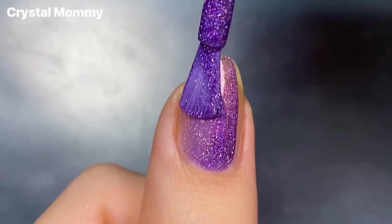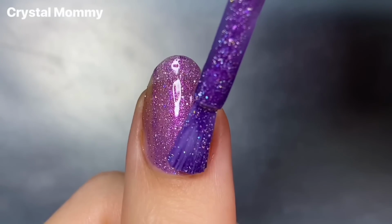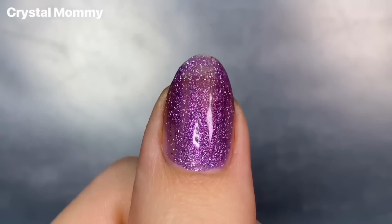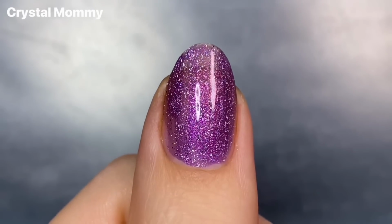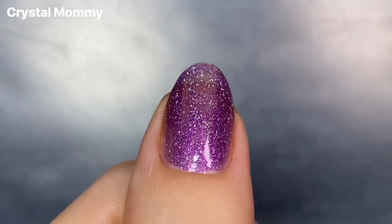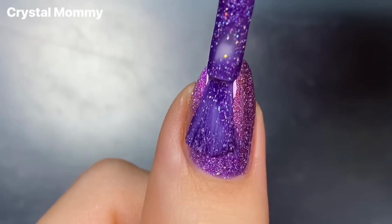While I hate the name of this one, it definitely is super gorgeous. I'm just a big fan of their crushed holos, and I feel like this one is especially sparkly. I don't know if it's the addition of the scattered holo in here or what, but it is just so stunning. This one had a really great formula too, similar to their other crushed holos. It's a little bit on the sheer side on the first coat, but pretty even coverage.